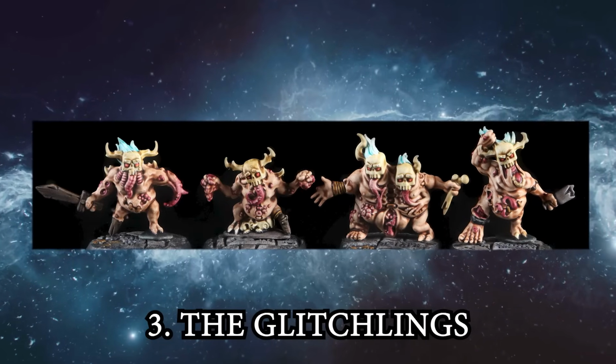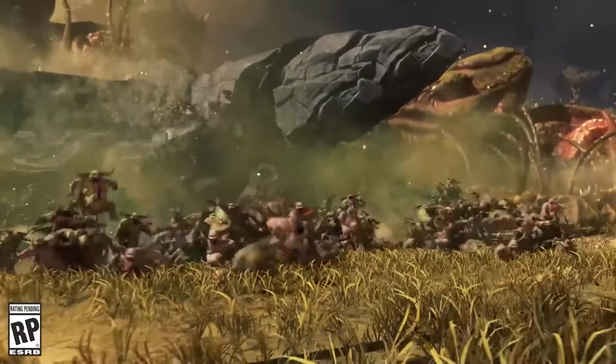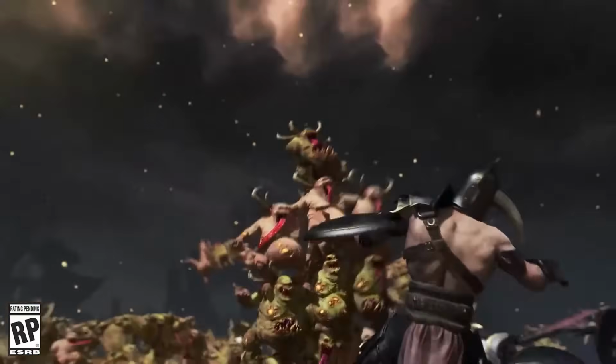Number 3. The Glitchlings of Nurgle. Okay, so the last couple entries were a bit heavy, so let's talk about something that's a little bit more comical. But admittedly, at the end of the day, this is still Warhammer 40K, so it's gotta be super grimdark.